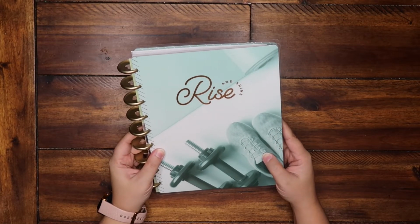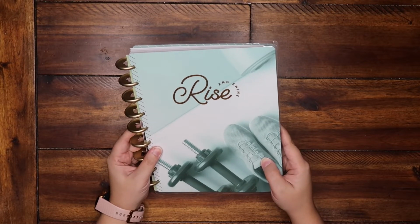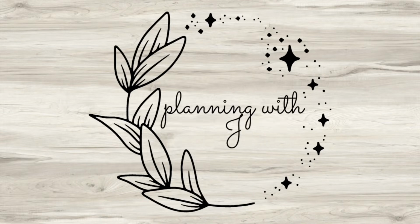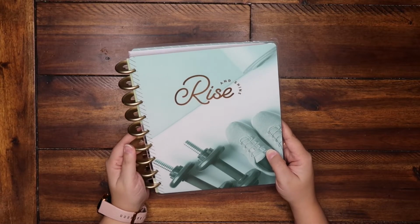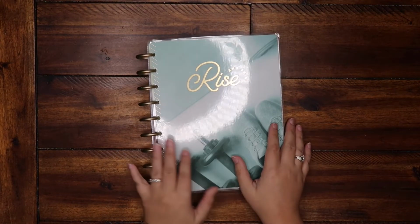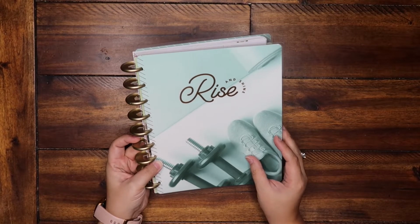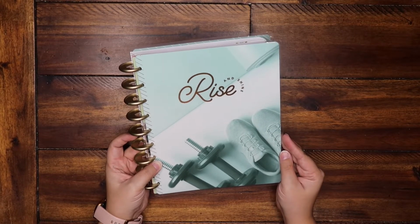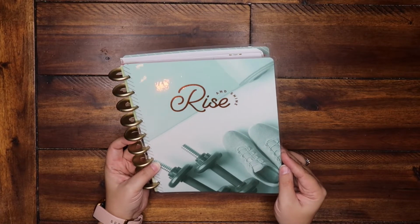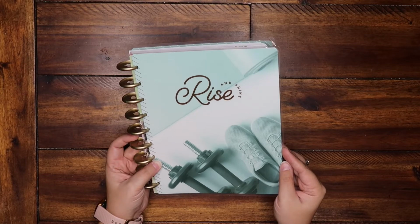Today I am going to do a flip through of my January fitness planner that is all completed already. Right, so this is my Fitness Happy Planner. It is a classic size. I ended up getting it, I think it was clearanced out for like $8 or $7 or something like that. And I was really iffy whether I wanted a fitness planner or not. And I have to say, I am so happy that I ended up getting it, and I've really enjoyed it.